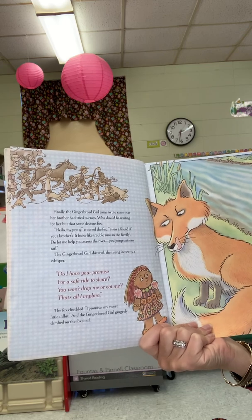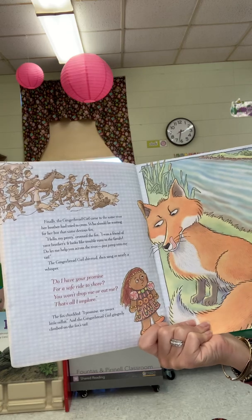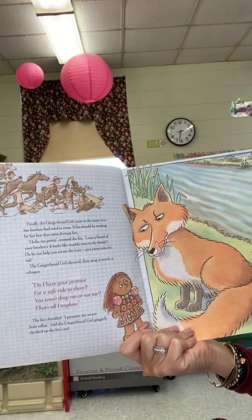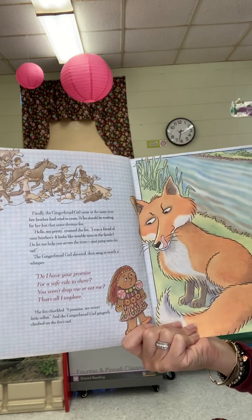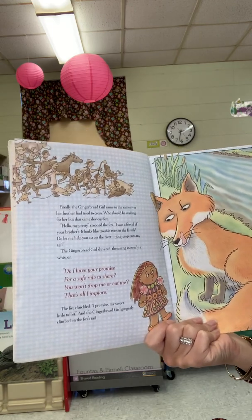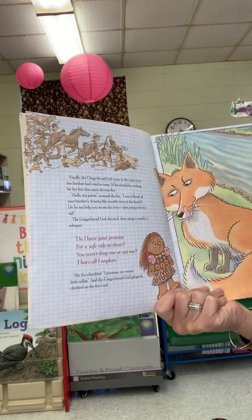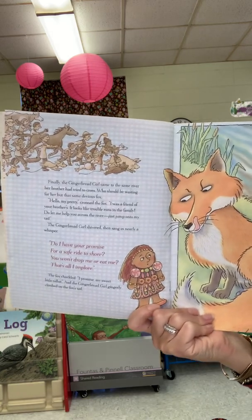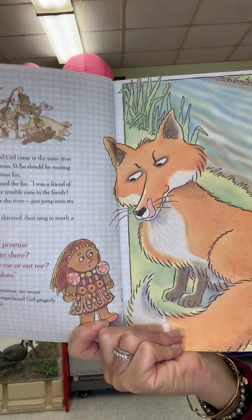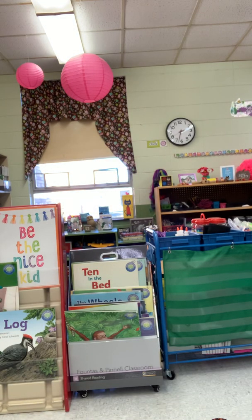The gingerbread girl shivered, then sang in nearly a whisper, "Do I have your promise for a safe ride to shore? You won't drop me or eat me? That's all I implore." The fox chuckled, "I promise, my sweet little tidbit." And the gingerbread girl gingerly climbed on the fox's tail. Okay, it's time for a prediction. What do you think is going to happen next?